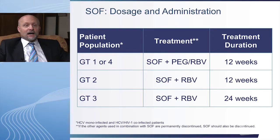Now, as you know, and the listening audience needs to learn as well, the FDA approval isn't always the way that we use it in practice. HCV HIV co-infected patients with genotypes 1, 2, 3, and 4 are approved as follows. Genotype 1 and 4 patients, whether they're treatment naive or experienced, the actual FDA approval indication is for pegylated interferon, ribavirin, and Sofosbuvir for 12 weeks and 12 weeks only.